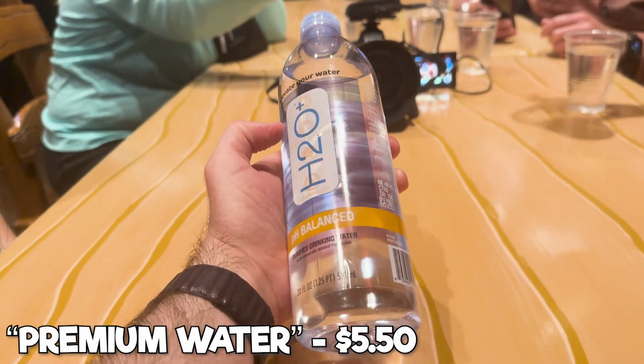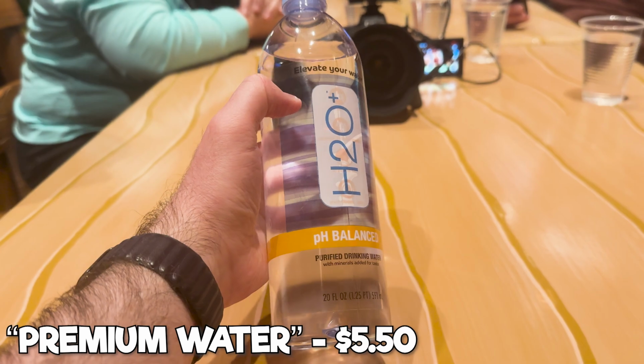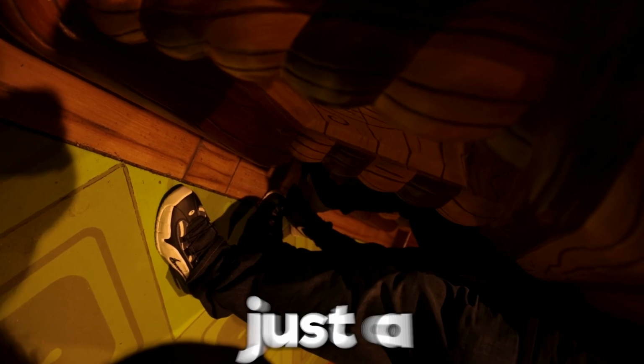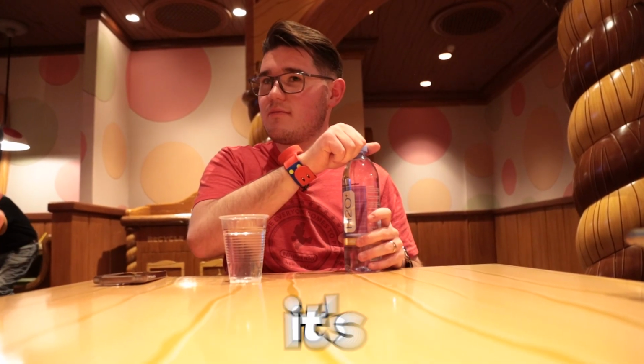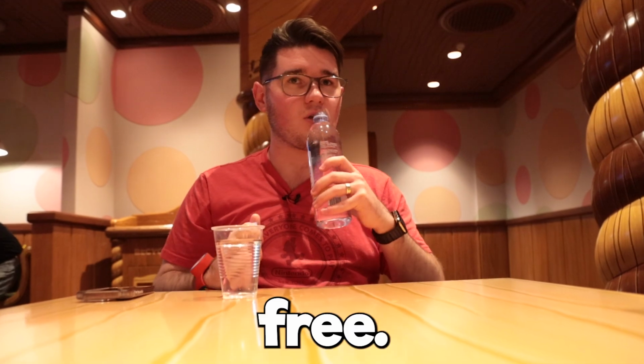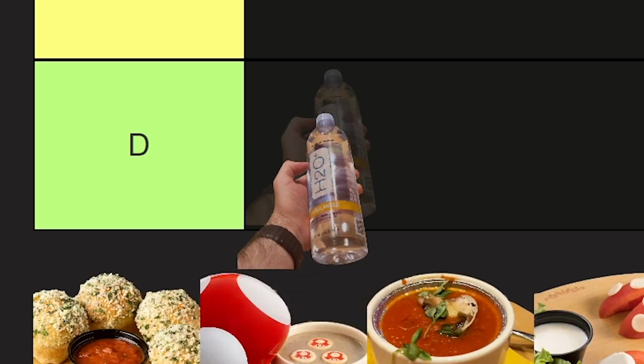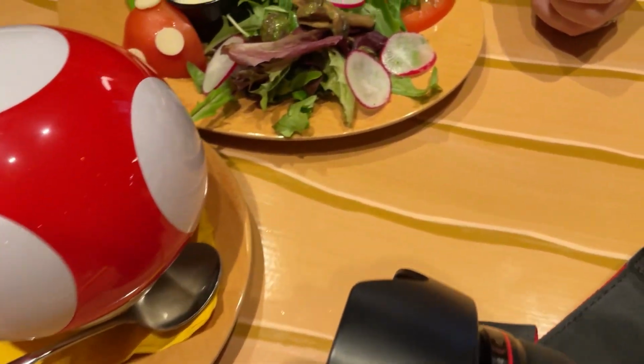Premium water, $5.50. I think this is just normal water. Let's ask. And what is special about premium water? It's nothing special, it's just a water bottle. It's water. If anything, it's worse than the tap water that they gave me for free. And I actually found that they sell this premium water everywhere around the park. This is going all the way down in D tier. Alright, that's all the drinks.